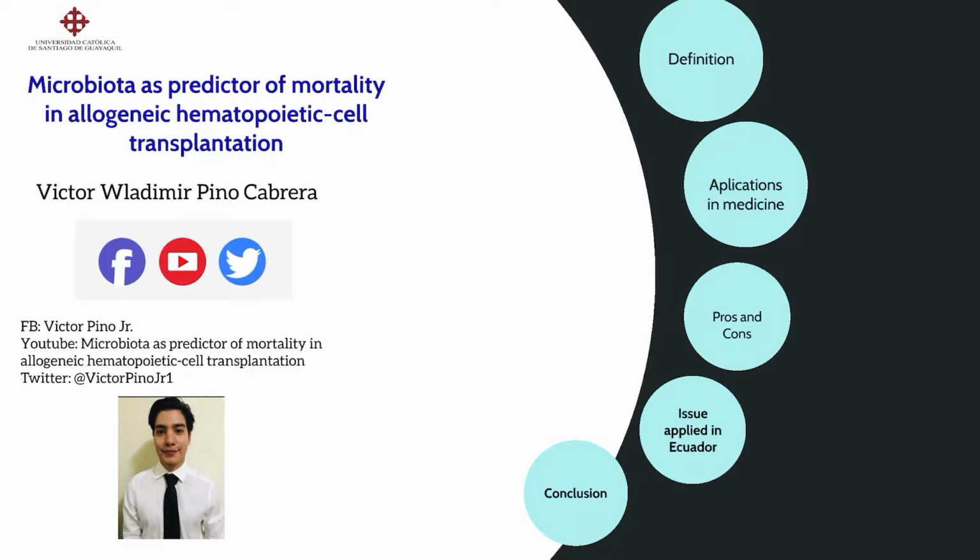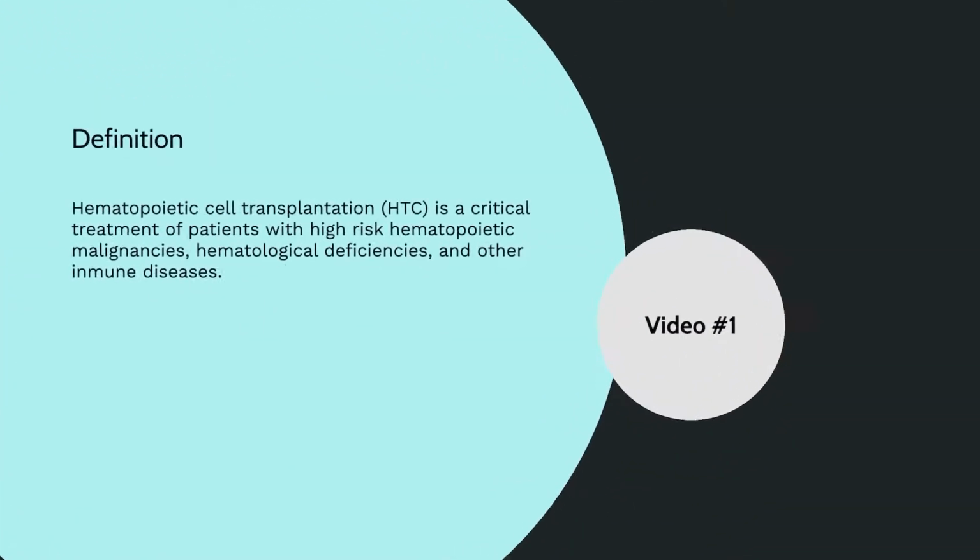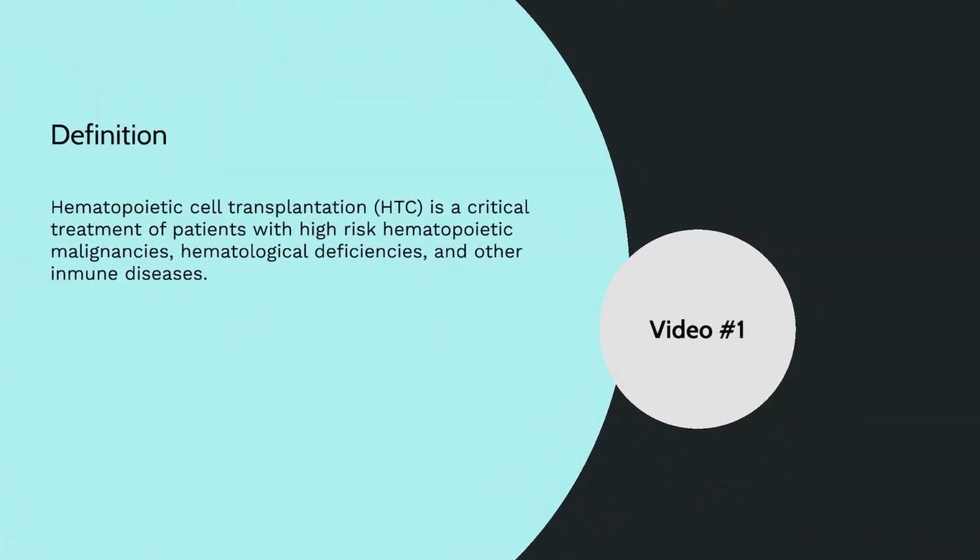Microbiota as predictor of mortality in allogeneic hematopoietic cells transplantation. Definition: hematopoietic cell transplantation is a critical treatment of patients with high-risk hematopoietic malignancies, hematological deficiencies, and other immune diseases.